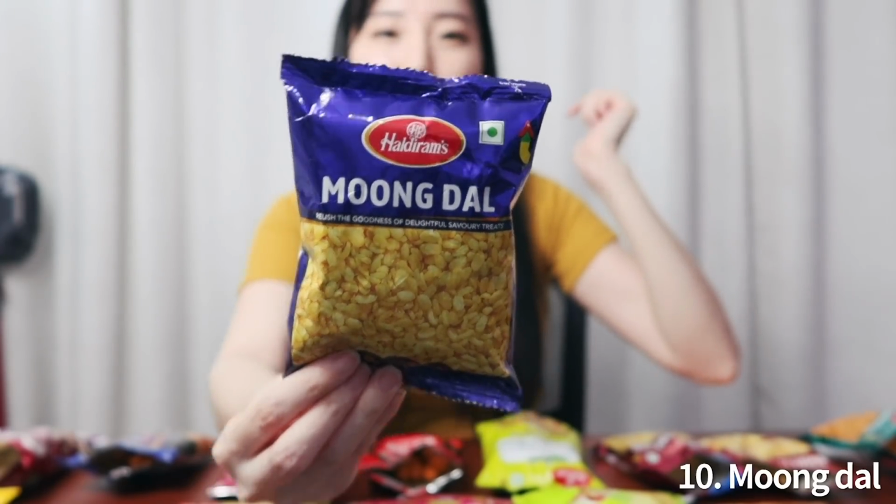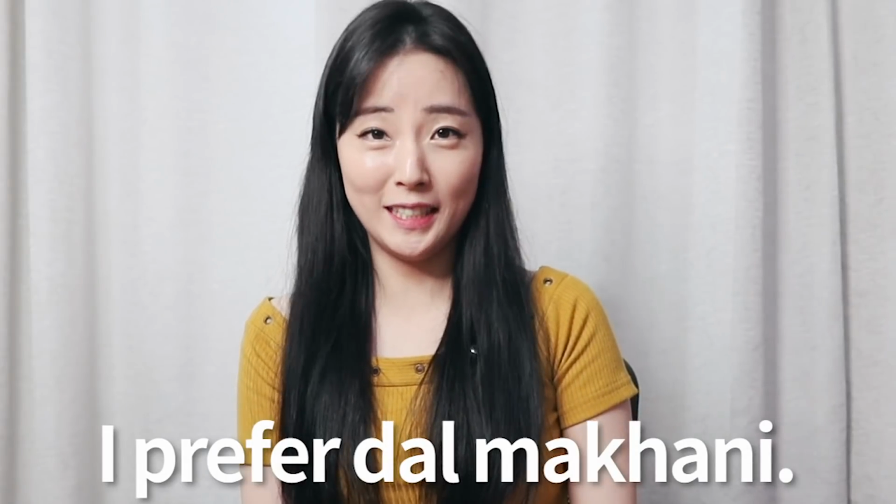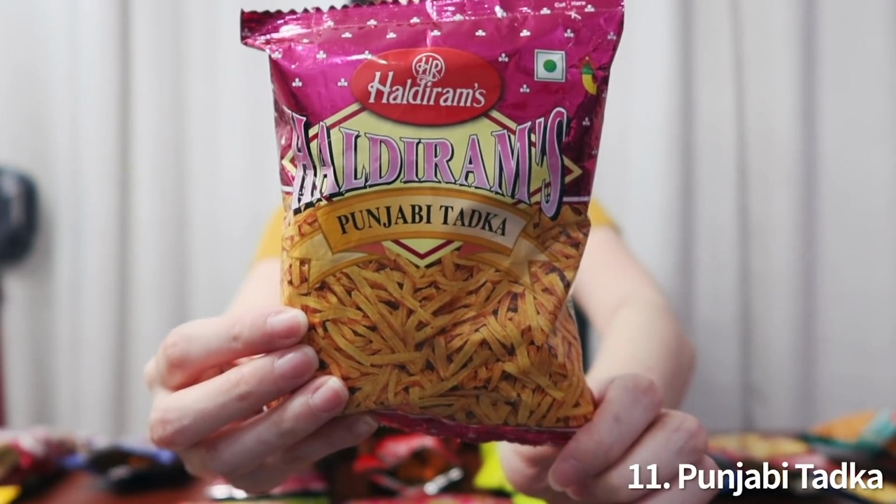Next, moong dal. This is dal, right? Which is it's very famous Indian dal makhani. Dal, the same dal. Mmm, khushbu acha hai. Dal. Mmm. Too salty for me. I can taste only salt, nothing else. I prefer dal makhani. Next is Punjabi tadka.